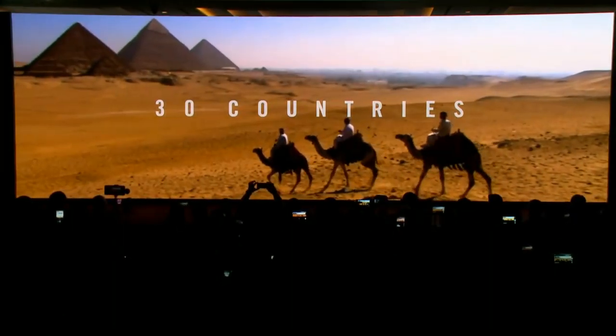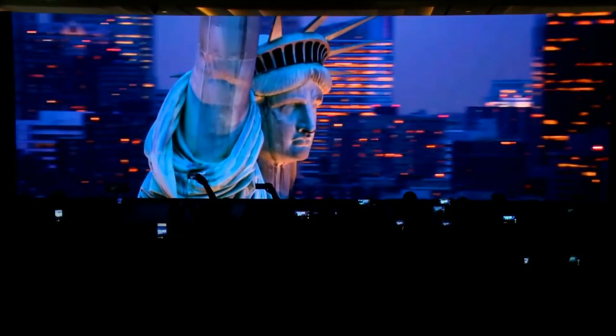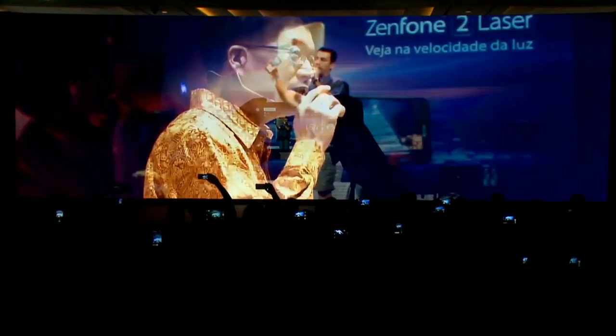T-minus 10. Nine. Eight. ASUS Zen Festival in the Philippines. Seven. Six. We have main engine start. Four. We have been working really, really hard. Three. Two. One. ZenFone. Lift off. We strive to create an effortless and joyful digital life for everyone.